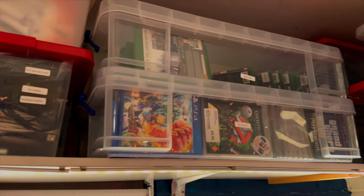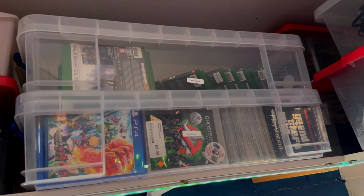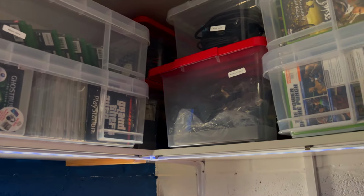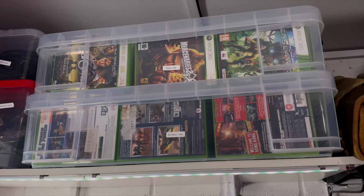as I often do. Yet more games, so PS1, PS3 and PS4, just trying to read the sign, as well as some PSP in there, some Xbox One, again more peripherals and cables, and then the last 2 tubs of games, which are all predominantly Xbox generations.